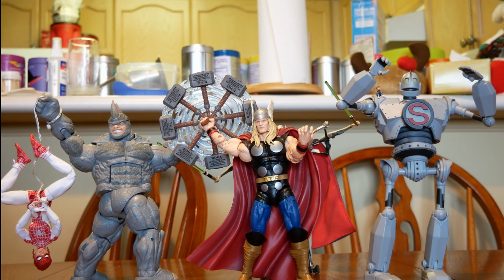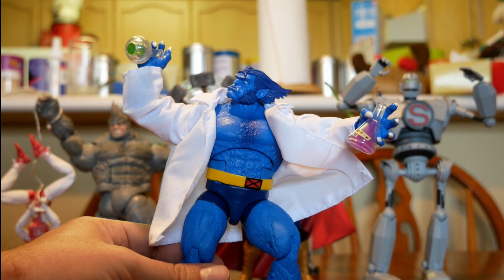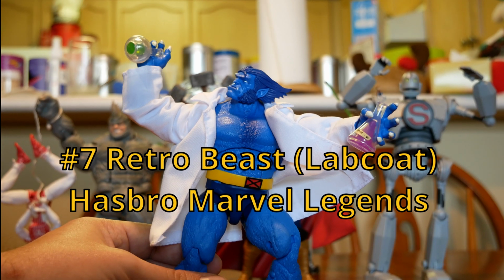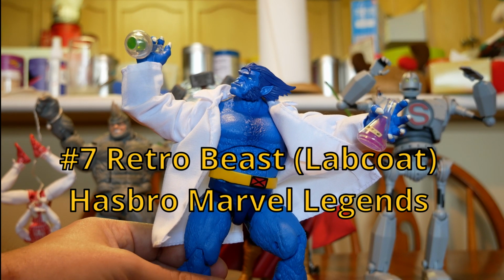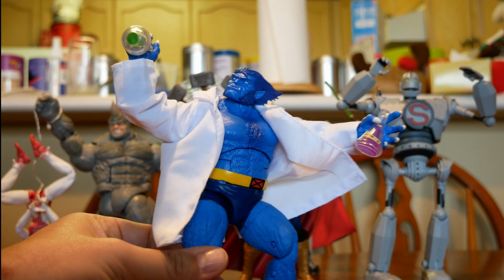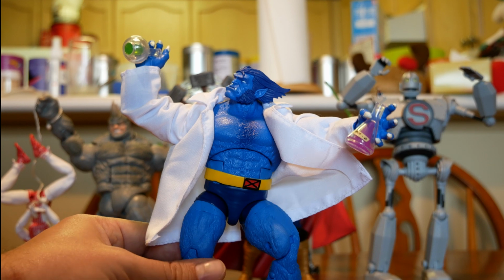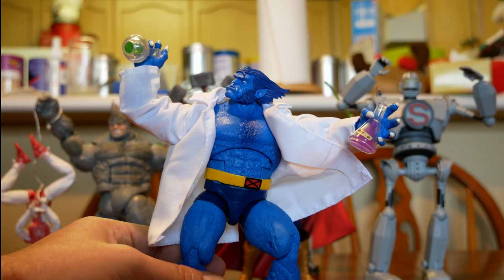And coming in is another familiar face, also new this year. We are looking at the Marvel Legends Beast. We're taking a look at Beast here. And Beast, what can I say about Beast? I mean, he's already made a couple of Action Figure of the Year lists. He's basically a repaint of a body mold they've used before for Beast in two other versions. One was gray, one had kind of darker blue.